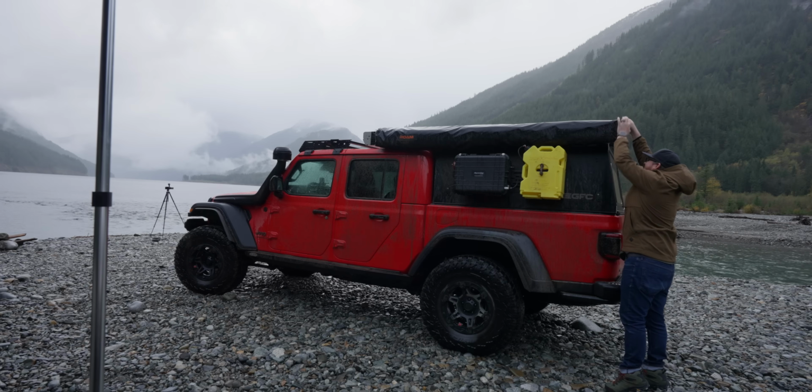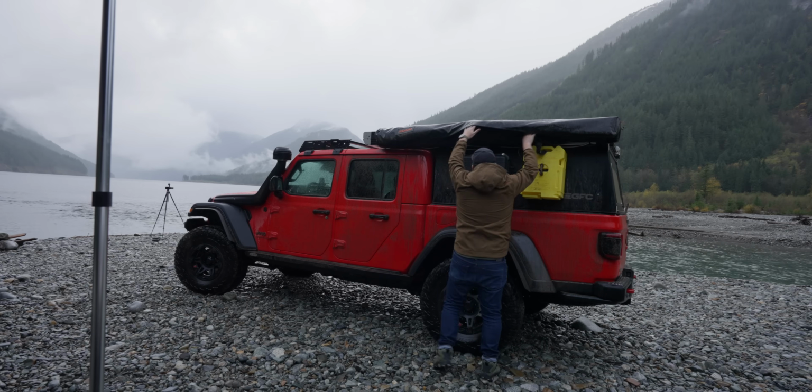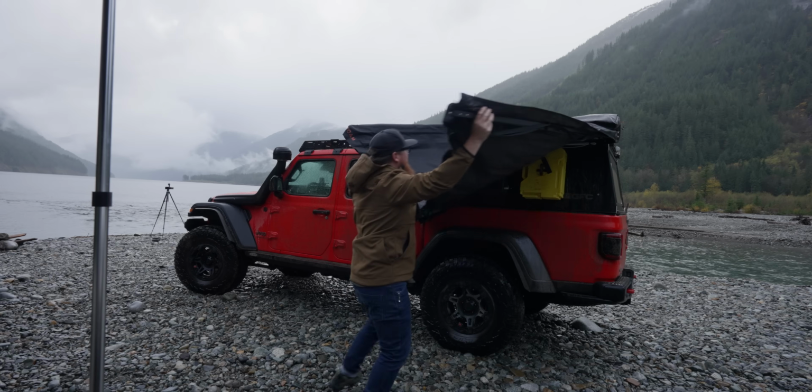On top of the camper, and let's start with the driver's side, I have a Rome Adventure Co. Arc 270 awning. This was donated by Rome Adventure Co. by request of me. I asked them for it, and they were polite enough to send it to me.